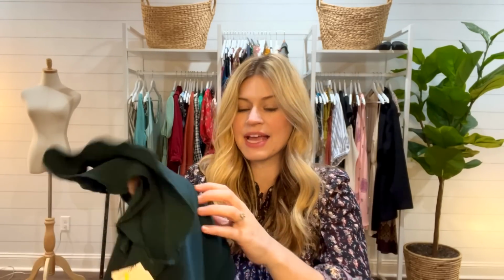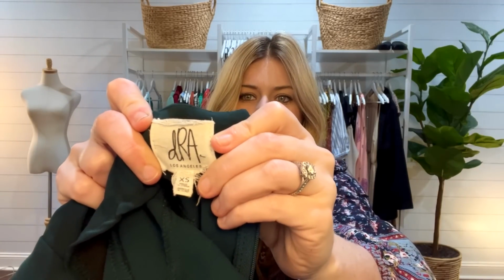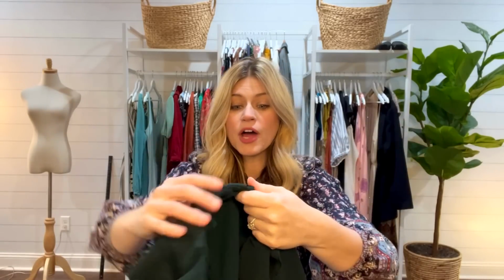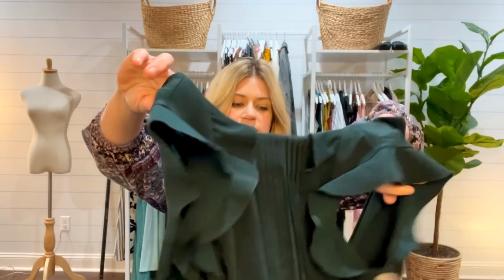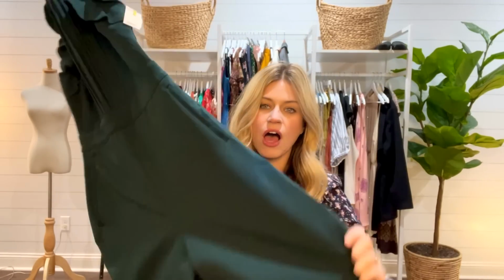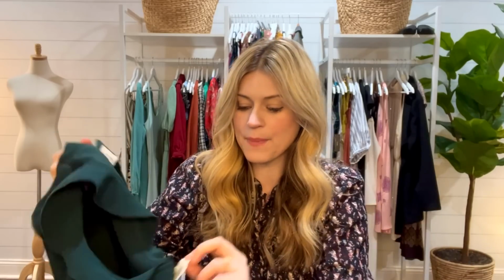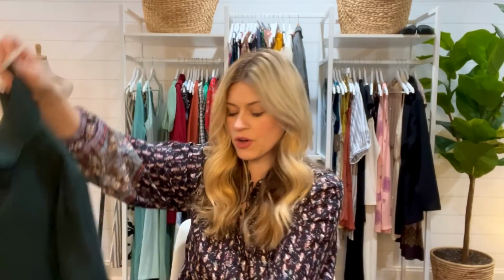Okay, this was a jumpsuit that I picked up. And here is the tag. The tag says DRA Los Angeles. At first I really wasn't all too familiar. This is an extra small, but upon running comps, I found out that this is actually sold at Anthropologie. So it's just a really nice jumpsuit. It does have some ruffle details here at the top, and it was in excellent condition. The comps on this looked amazing. It looked like this was still selling for around $40, so I definitely wanted to pick it up. I paid $6.49 for this one, and like I said, I'll probably list it somewhere around the $40 mark.